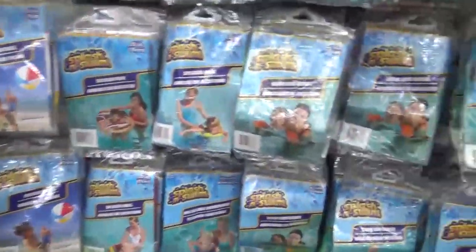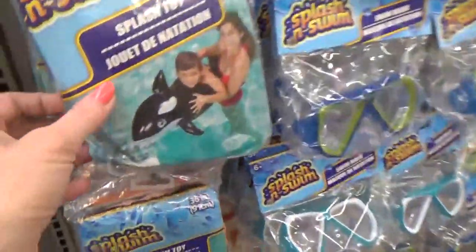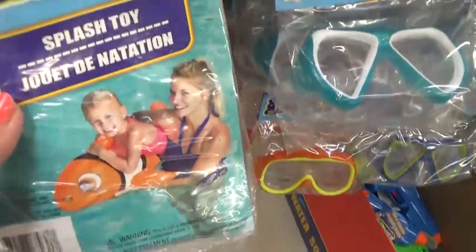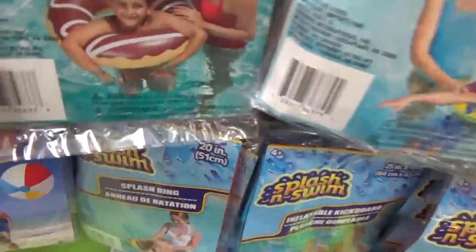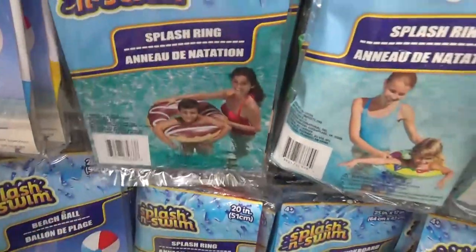Another fun section is the pool toys. They have a killer whale and a clownfish. That is so fun. But my favorite one is the donut one. My kids would love that.